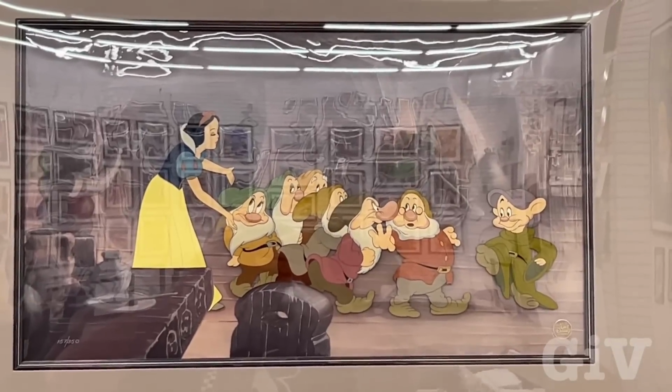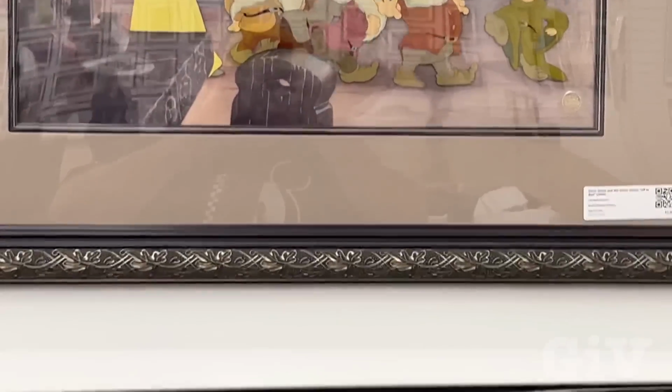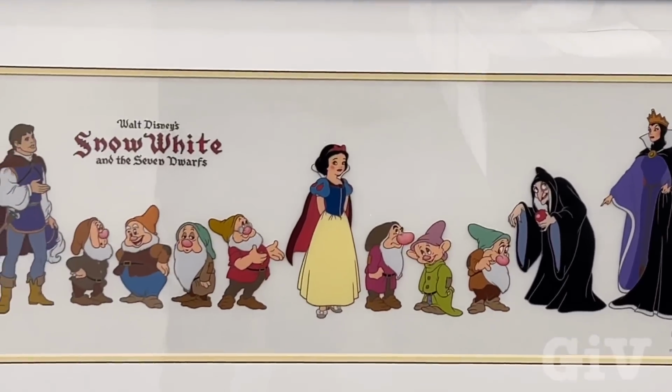I'm still a little bit sore from the parade, waving all day long like this. My arm still hurts.